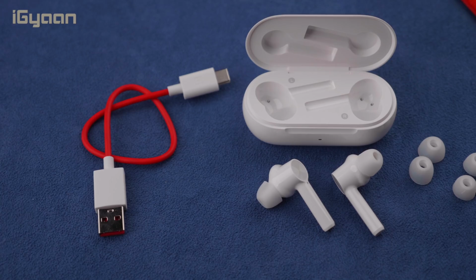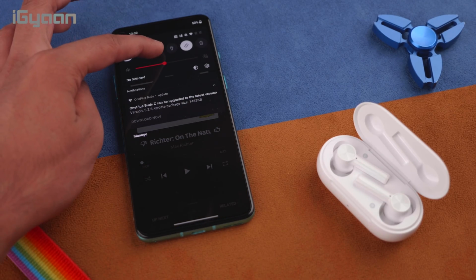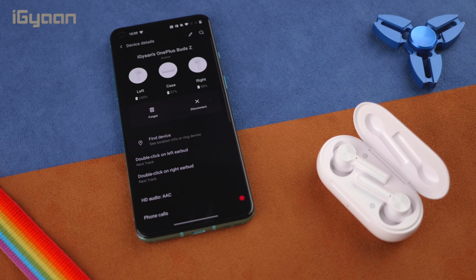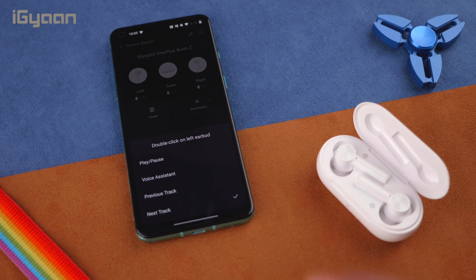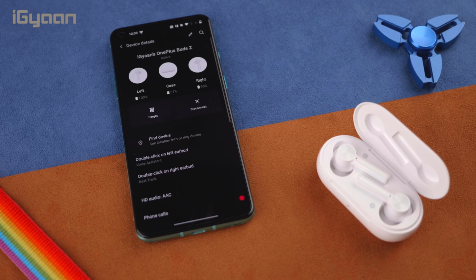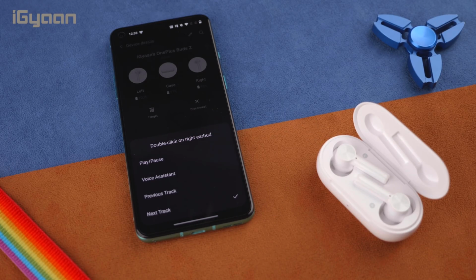They do support the fast charging standard from OnePlus, so if you do have a OnePlus device, not only will you be able to use the charger to quickly charge up the earphones, but also in the OnePlus device you'll also be able to go in and tune some of the settings on the earphones. This feature, however, is not available on other devices, so if you do want a finer control on these earphones, they will only work best with OnePlus devices, but you can pair them with any other phone, including iPhones, if you so choose to.